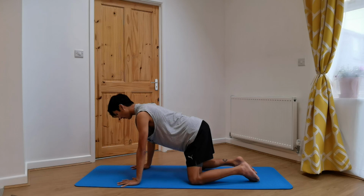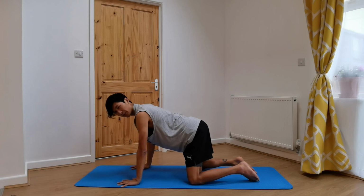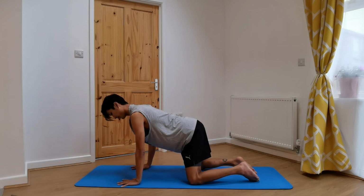Let's test our awareness of the finger pads by bringing our shoulders above our wrists, and start to only lift the thumbs and tap them down. So relatively easy, keeping a micro bend in the elbows so we're not locking the elbow joints out. Shoulders over wrists, and stop that. Let's do the index finger. So a little bit more difficult, maybe shifting a little bit more forwards, bringing our shoulders back over our wrists. A little bit more difficult, but still possible.